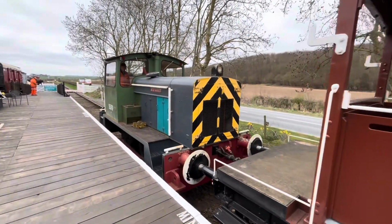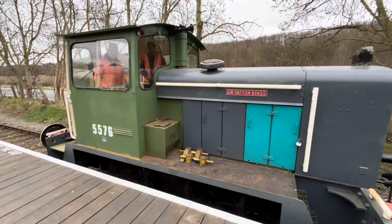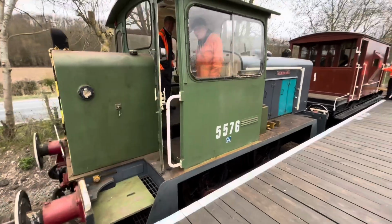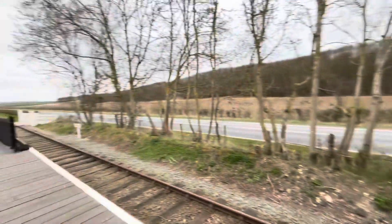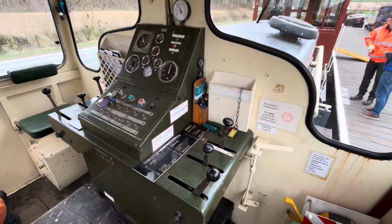So that was a pleasant ride. Nice. And here's the engine, that's a four-wheel drive English Electric. The ride's only a short one, up there and back, but they do it several times, so you get your full money's worth.